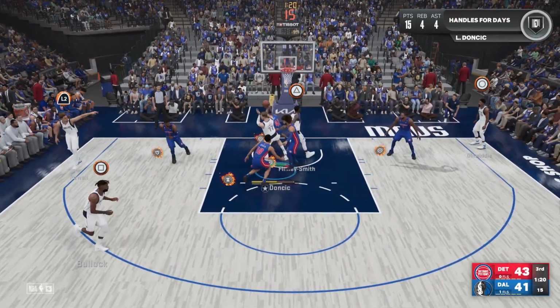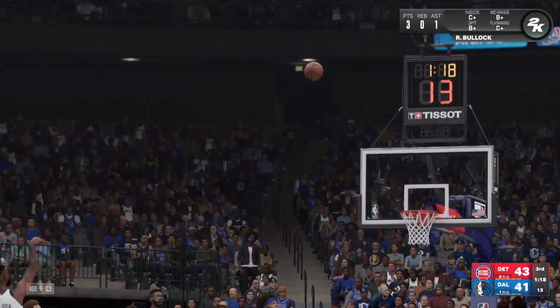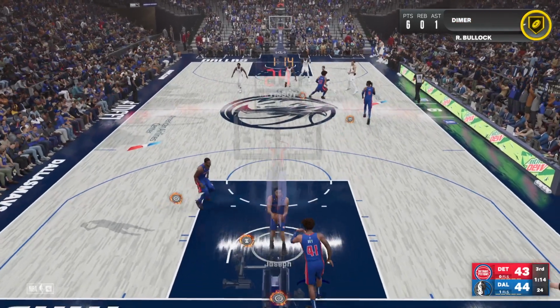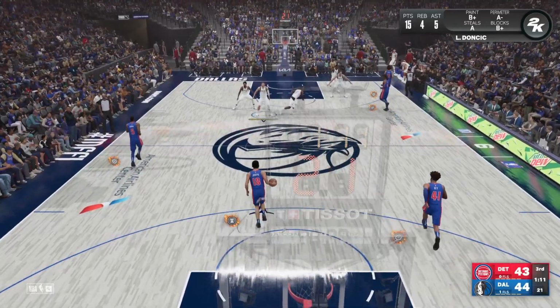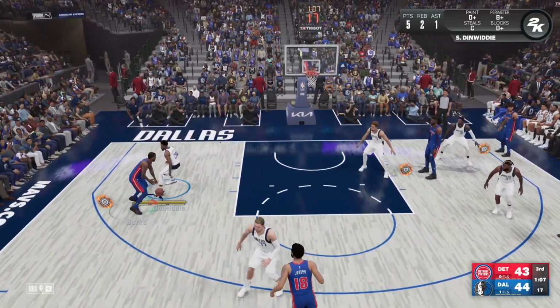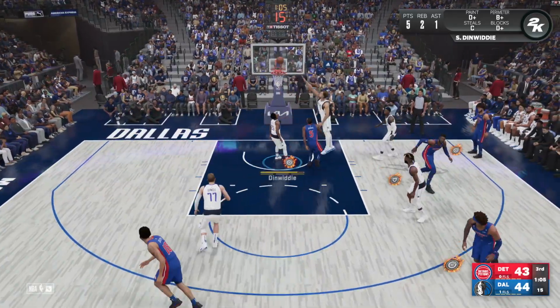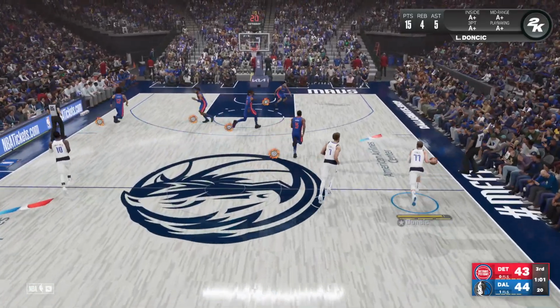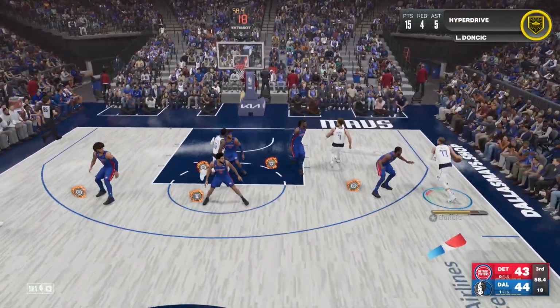Here's Doncic. Pass to Bullock. Fires the three. The shot is good. Doncic making the play. Doncic has got 5 assists tonight. Intelligent ball movement. The offense looking one step ahead there. Burks with it. And Dinwiddie picks him up defensively. Burks no good. Bad offense against bad defense. The play looked as ugly as you'd imagine.